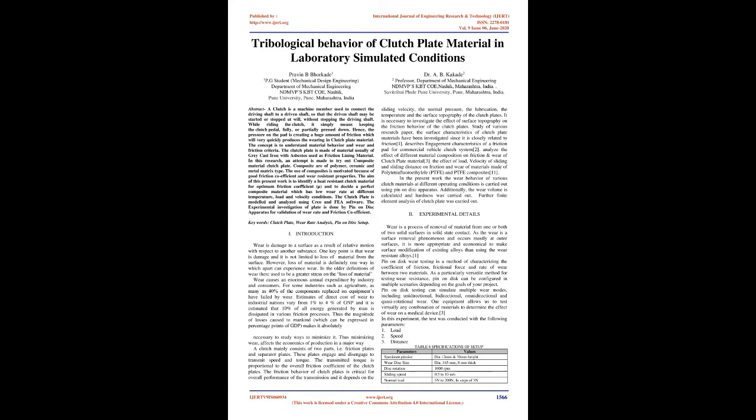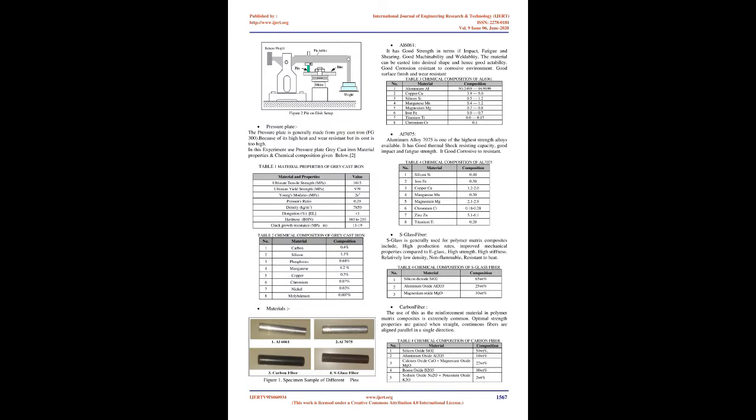A clutch mainly consists of two parts, i.e. friction plates and separator plates. These plates engage and disengage to transmit speed and torque. The transmitted torque is proportional to the overall friction coefficient of the clutch plates.